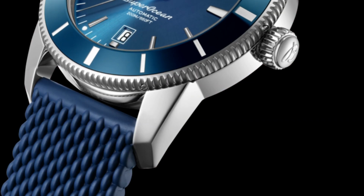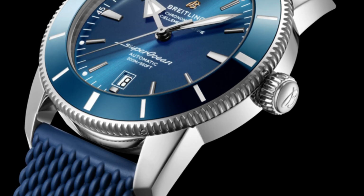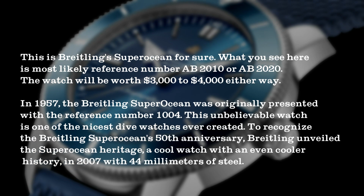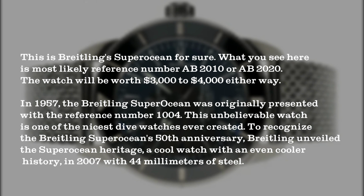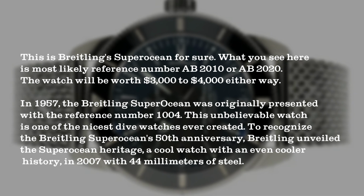Oh, look at that, ladies and gentlemen. It's really tough to see the exact version of this watch. This is Breitling Superocean for sure. What you see here is the most likely reference number AB2010 or AB2020. The watch will be worth $3,000 to $4,000 either way.